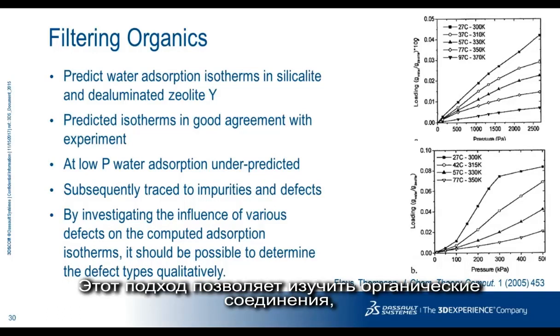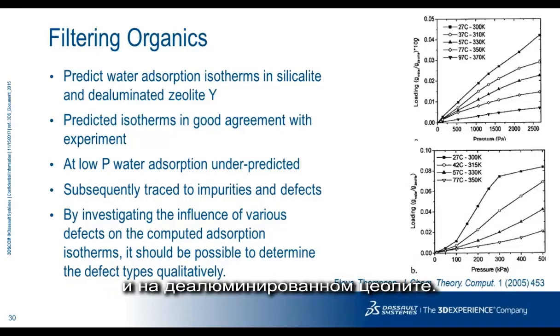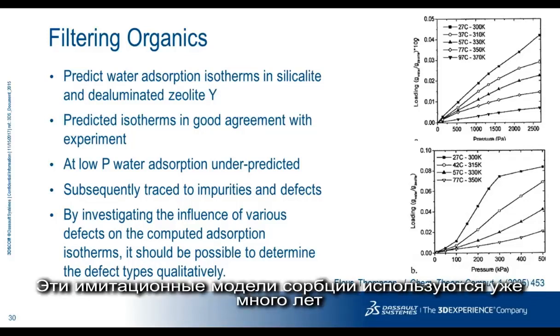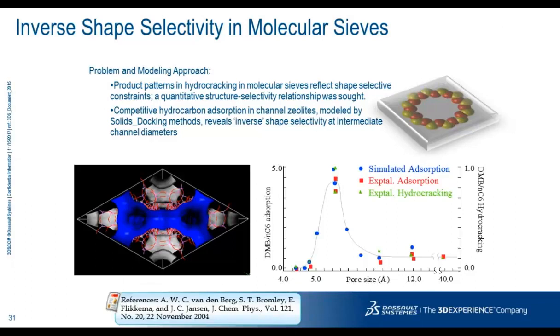So this approach of being able to study organics, in this case, predicting water adsorption isotherms in a silicate and aluminated zeolite. One could use this to predict, as a function of temperature and pressure, how much water is going to be stored in that structure. So these sorption simulations have been used for a number of years to study gas separation.